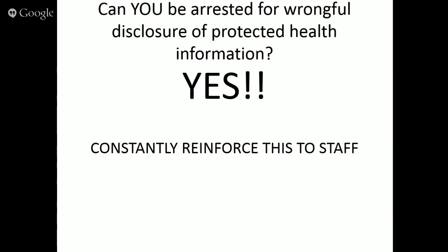So can you and me be arrested for wrongful disclosure of PHI, private health information, or protected health information, whatever you want to call it? Yes, we can. And make sure you constantly reinforce this to your staff to let them know they have a personal interest in making sure that PHI is secure. Because if they go home and go on Facebook and wrongfully disclose private health information, or they verbally disclose private health information out at the local McDonald's and other people overhear this, they can individually be arrested technically for this if it's malicious enough, but definitely fined.